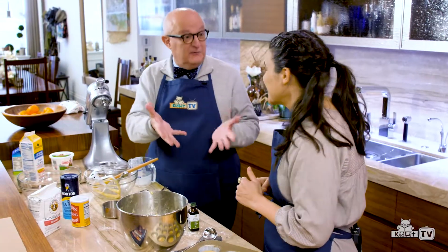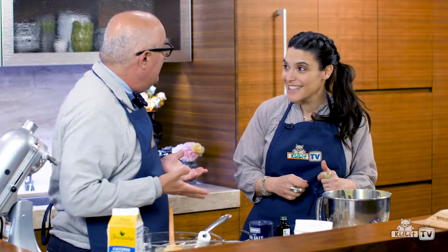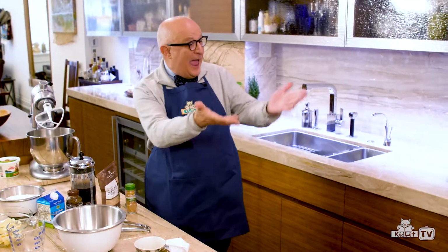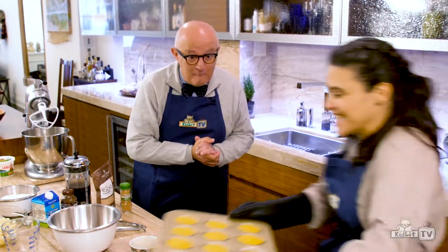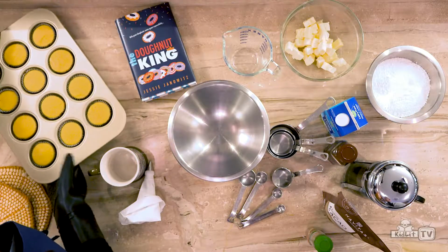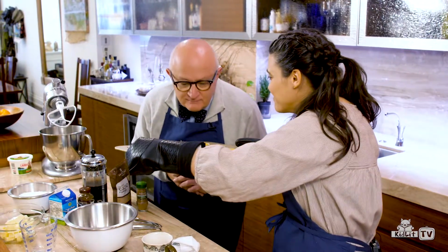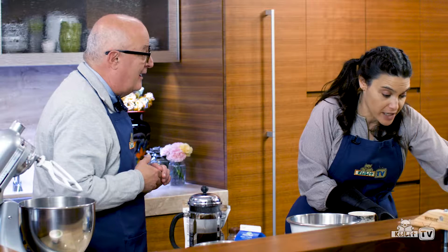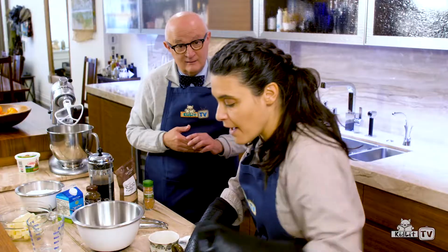We didn't make too much of a mess. Now it's time for the oven. All right, let's go. Here we are 20 minutes later, and Jessie, we have baked cupcakes. They came out perfect. Yes. Smell. Mmm. Terrific.